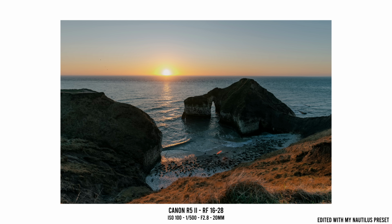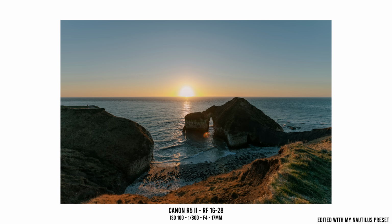On the back of the camera, the 16-28 seems to be giving me punchy, vibrant and sharp shots throughout the focal range.